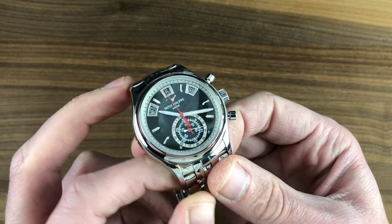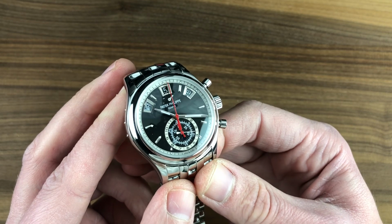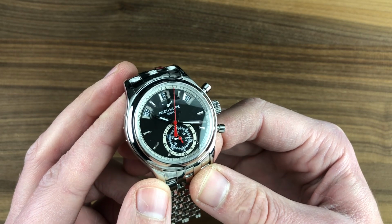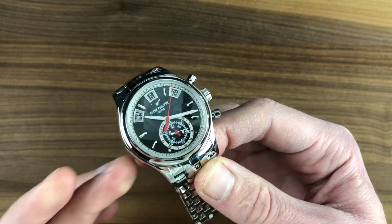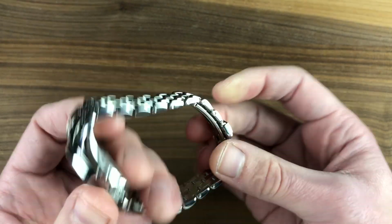I don't run with the pack, and I don't love full bracelet steel Patek Philippe sports watches. I'm just not into it. Too much has been said, too much has been spent. This is the one that appeals to me personally. Let me show you why I editorialize.